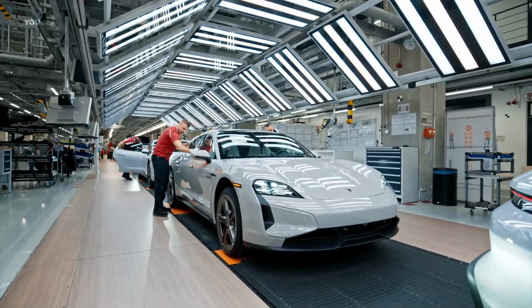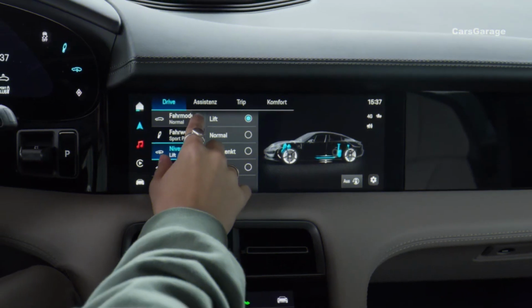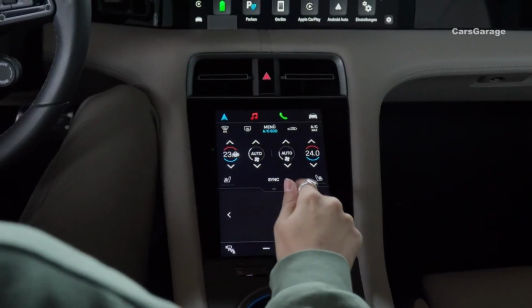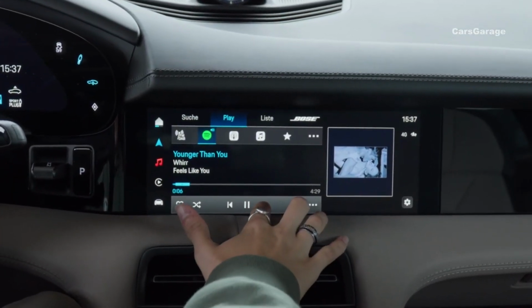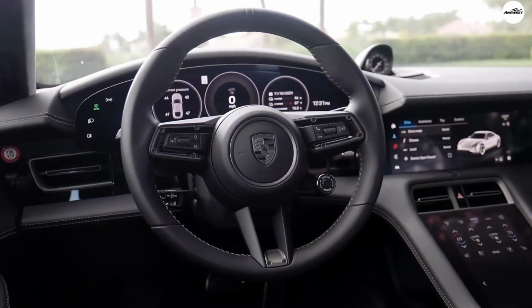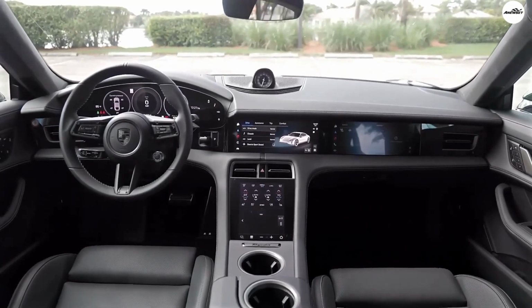The Taycan is a connected car with over 20 electronic control units, managing everything from drive dynamics and navigation to voice control and over-the-air updates. Each electronic control unit is programmed and synced via Porsche's central control unit, with diagnostic software validating every function before the car even turns a wheel.